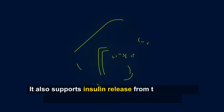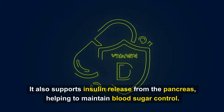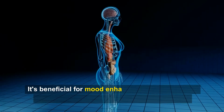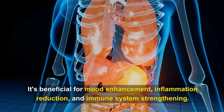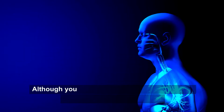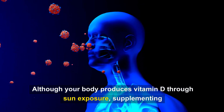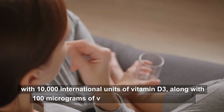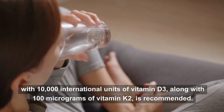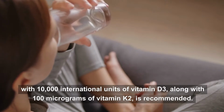It also supports insulin release from the pancreas, helping to maintain blood sugar control. It's beneficial for mood enhancement, inflammation reduction, and immune system strengthening. Although your body produces vitamin D through sun exposure, supplementing with 10,000 international units of vitamin D3, along with 100 micrograms of vitamin K2, is recommended.